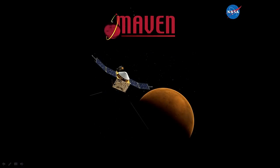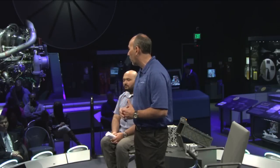If we go to the next chart, I'll give you an example. You've heard a lot about Maven. We launched Maven last year in November of 2013, and it took 10 months to get to Mars. It is now orbiting Mars, and its objective is to study the atmosphere of Mars. We don't really understand why Mars is the way it is. Trying to understand how the carbon dioxide and other components of the atmosphere are escaping the planet may help us understand not only the history of Mars, but how it relates to Earth, and whether something like that will ever happen to Earth, hopefully not. But anyway, that's what our scientists are after.